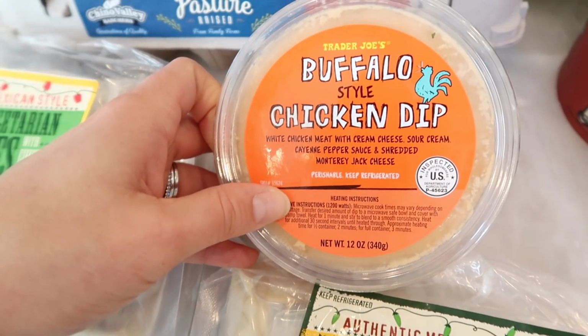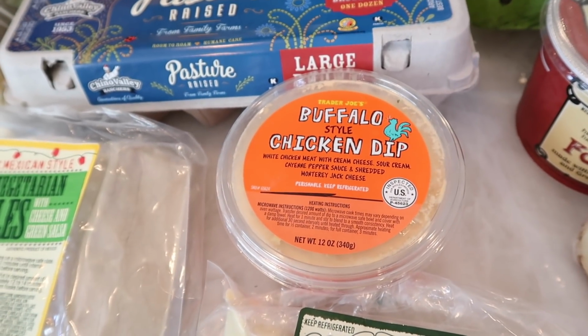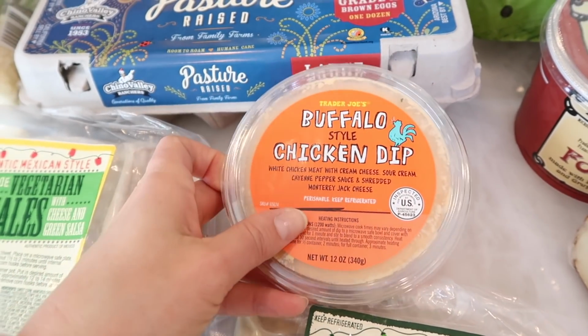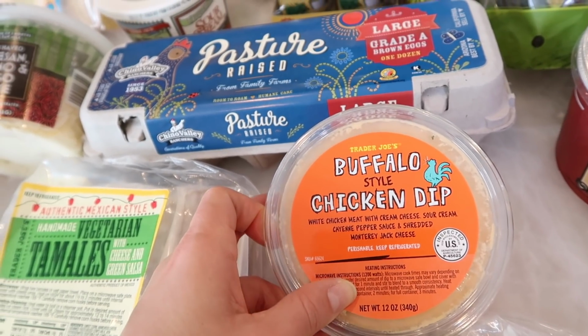Next up we have the new buffalo style chicken dip. So as you guys will realize there's only 3 new things that I'm showing in this haul, so I'm just gonna do the taste test as we go. And obviously I'm not gonna be able to taste this, so I'm gonna have Tim jump in right now and let you guys know how this new buffalo chicken dip is.